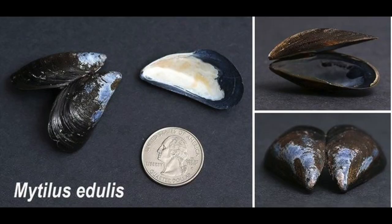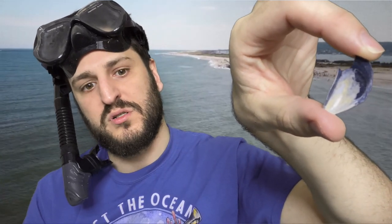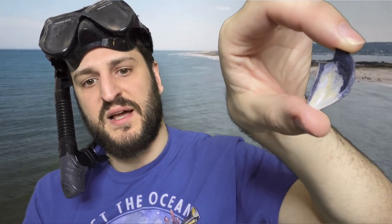Here's a blue mussel. The outside of the blue mussel shell is dark blue or black in color. The inside is often a shimmery white with dark purple borders. Both halves of its bivalve are often found intact on beaches near inlets.